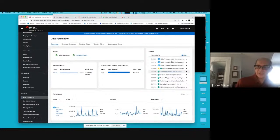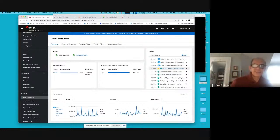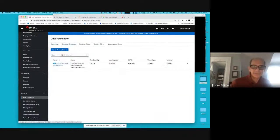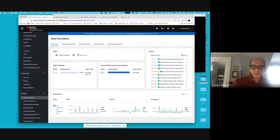So if there was a glitch or a bottleneck, you would be able to narrow it down pretty quickly. And yes, exactly. And there are other things here I can see that I built. I can have multiple storage systems running, and I've got one here. I could create new ones. I have a little bit about what's behind here, and I actually have some namespaces defined. But let's just go back, and I have my storage system here.